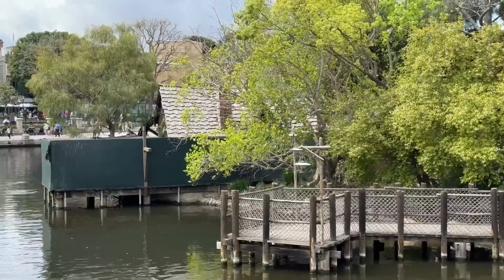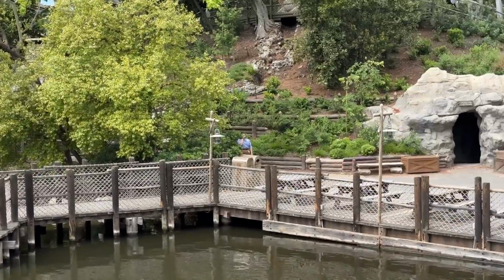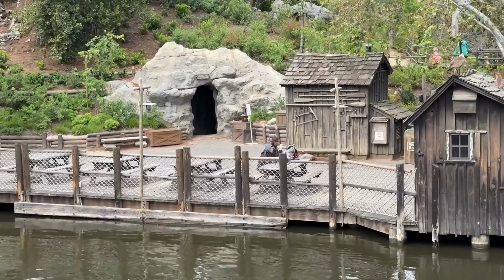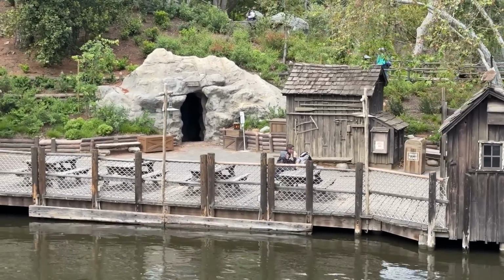Please make your way down to the first deck. The stairway to the right side in the back of the boat. But the island still is open. Shout out to Dad and Son having a picnic they'll always remember.